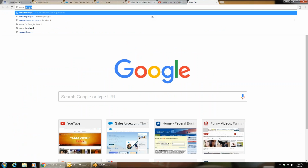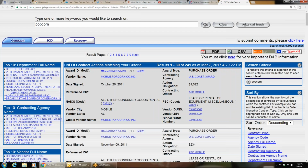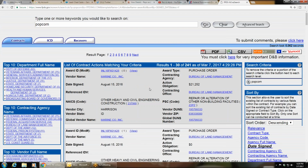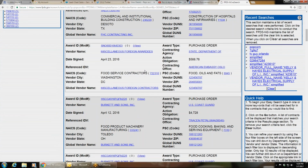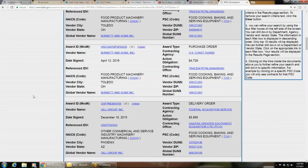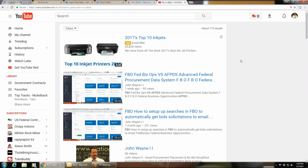For example, go to FPDS, search popcorn. There's consumer goods rental, heavy duty machinery, civil and engineering construction. Of course, food service, that's the right NAICS code, or food product machinery, that's the right NAICS code, but they use the wrong codes all the time. And if you're searching by NAICS codes only, you're going to get opportunities that are not a good fit. Now you're wasting your time. Or if you're searching by the right NAICS codes and they use the wrong code, you're not even going to get that opportunity. But if you're searching by keywords, no matter what code they use, there's always a description, and the description will always have the keywords in it.